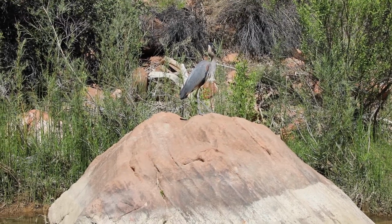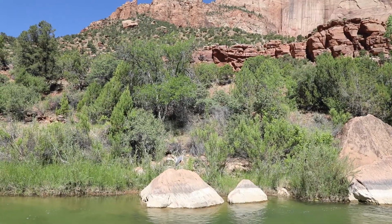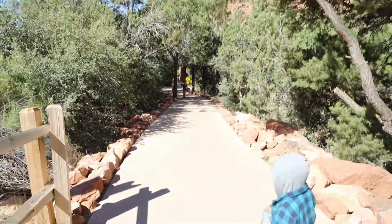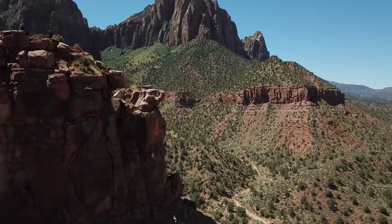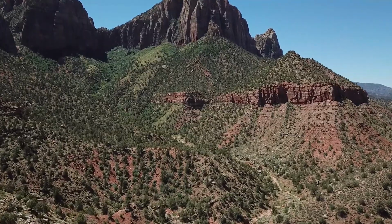A large bird landed on a rock right in front of us. Mama thinks it was a great blue heron. After drying off, it was back to exploring and seeing the sights. Boy, did it make us feel small, like ants on an anthill.